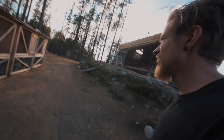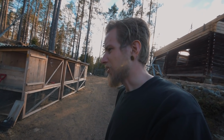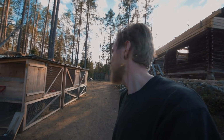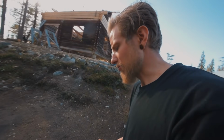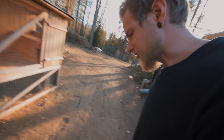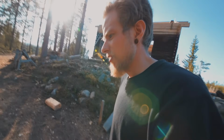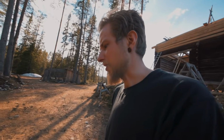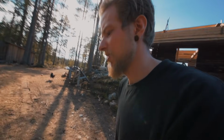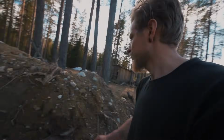Look at this now. All the mud is gone. It's always about 2 weeks or something like that, when it's melting and the snow has melted away. The ground is really dry now. And when it rains now, it just disappears into the ground. We have this really sandy ground here, like this.